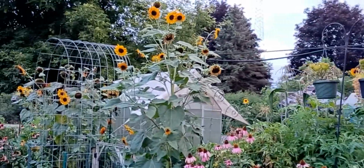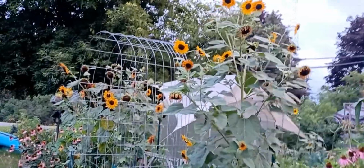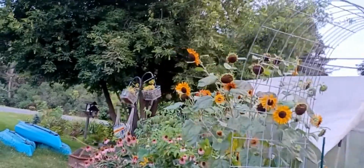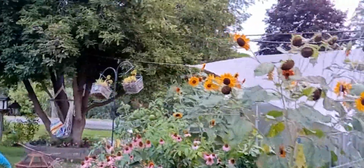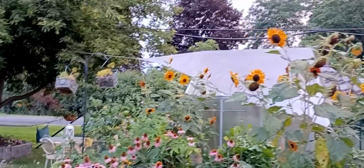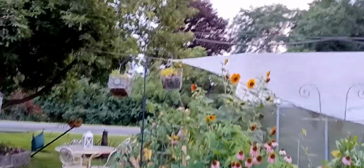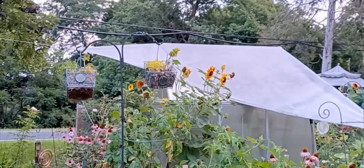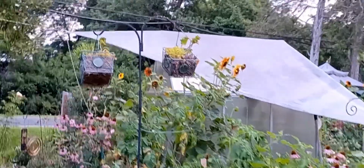Hi, this is Robin from Garden Extra, and we are doing a sunflower tour. We're cutting for an event, so I'm not sure we'll have any sunflowers blooming when we're finished. We have some beauties.